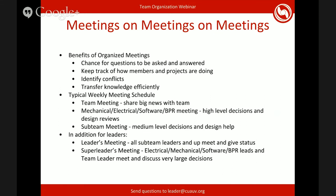So a typical weekly meeting schedule for a member of CUAUV looks something like this. There's a team meeting once a week on Sundays where we share big news with the team, and then we go and we pool test. That's a weekly thing during the semester.